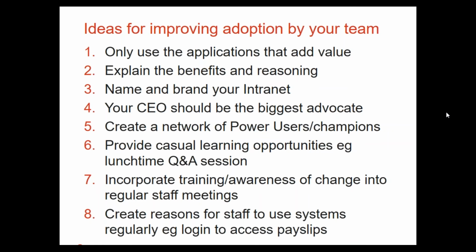The other one that we often see people forget is explaining the benefits and reasoning. So telling people, why are we moving off our file server? You know, a lot of people still love the file server. Why do we have to move? So it's explaining some of those benefits around disaster recovery or risk management or cost savings or whatever it might be, to say, hey, with all the money we saved on infrastructure, we can now put that into improving our programs for our clients or whatever the benefits and reasoning are.